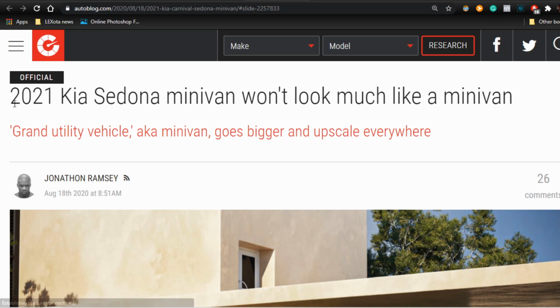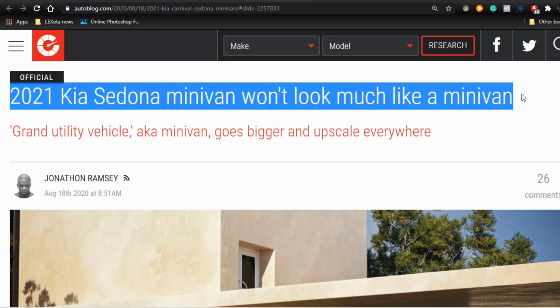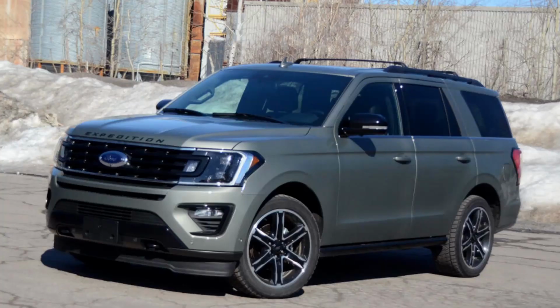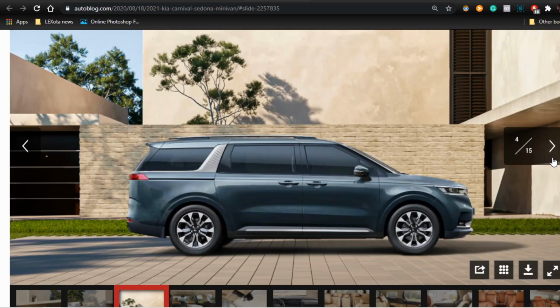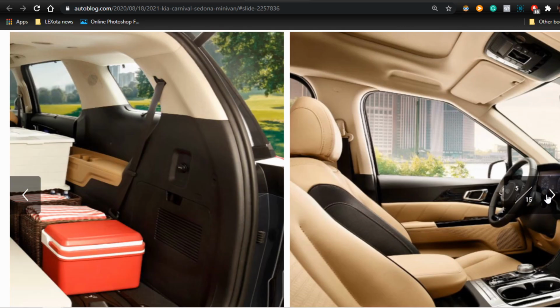Now, speaking of people movers, a 2021 Kia Sedona minivan won't look like much of a minivan. And they're calling it a grand utility vehicle, and that's what it looks like. To me, the first thing I see when I see this is a Ford Expedition. You cut off this part and just look back, that looks like a Ford Expedition to me. Let me know in the comments what you think of it. But this thing is absolutely massive. It's longer, has a longer wheelbase than the current Sedona. You can see how much stuff you can fit in here when you fold down all the seats.